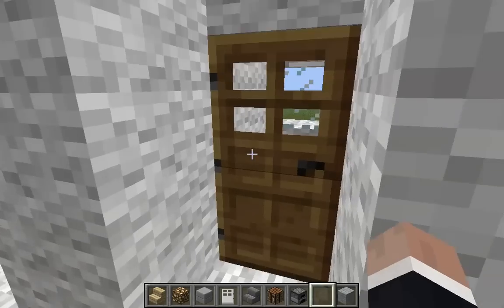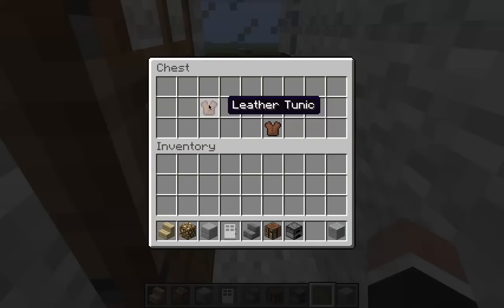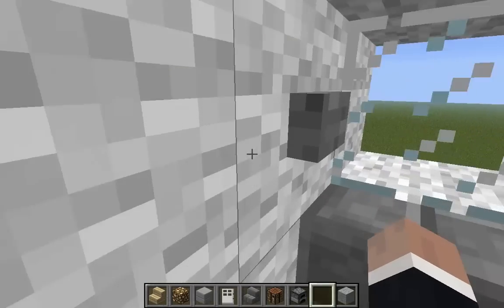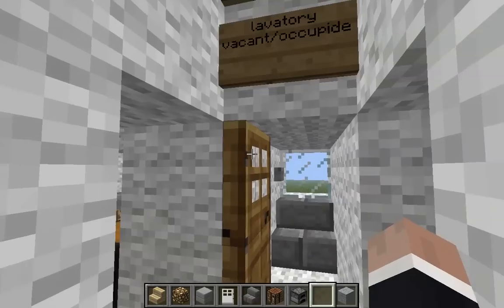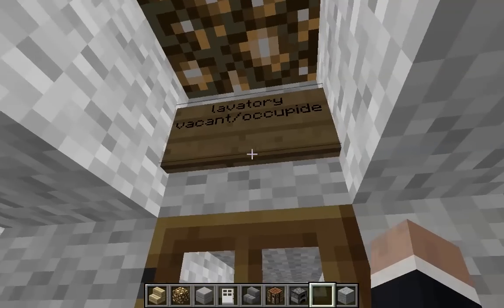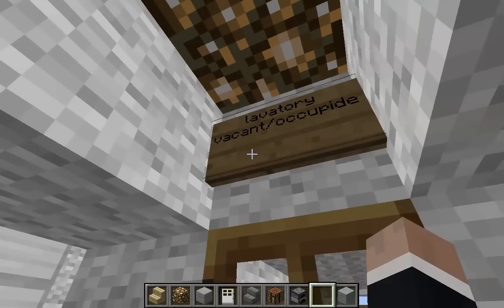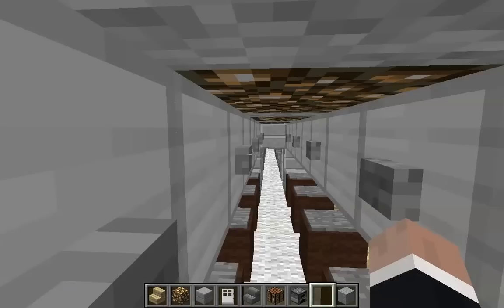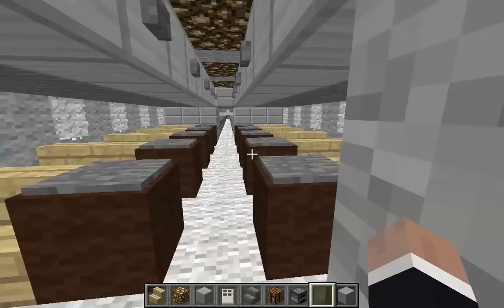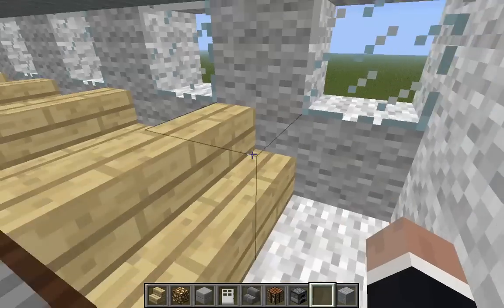Yeah, now into the closet. Ready to hand the crew their coats, just like ZBL's. Laboratory. This is vacant, occupied. I think I spelled vacant right, but I don't know if I spelled occupied right, so if you could tell me, that would be really good.